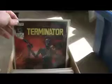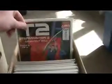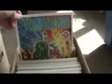And then we move on to Terminator. This is the Now Comics Terminator, not the Dark Horse. So, I've got a few of them. They got some cool covers. Burning Earth. That's pretty cool. Terminator 2 movie adaptation. Then I get into the Dark Horse Terminator comics.